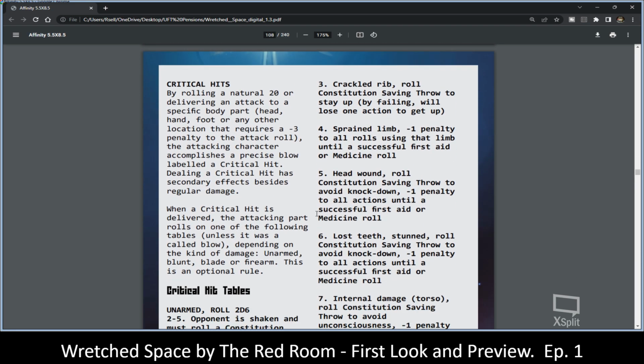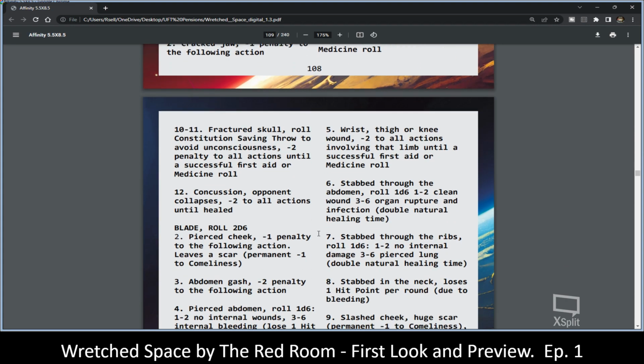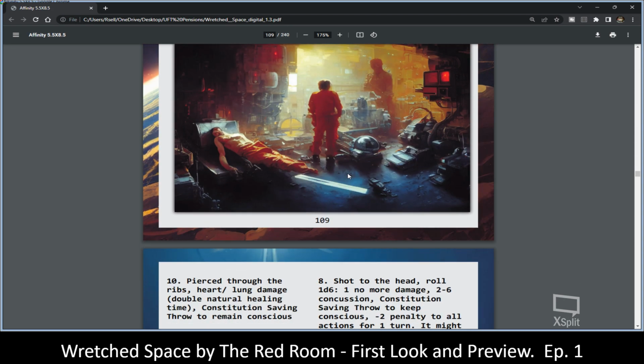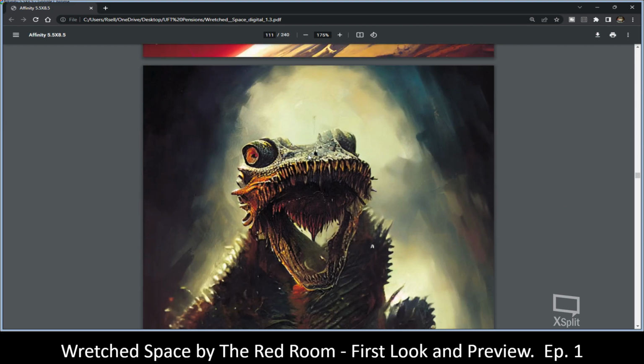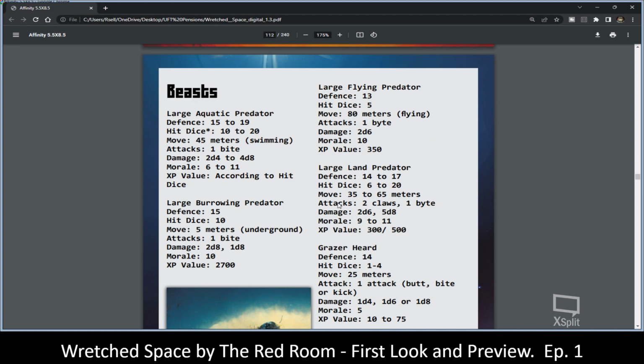So you roll a natural 20 or deliver an attack to a specific body part location that requires a -3 penalty to the attack roll. The attacking character accomplishes a precise roll labeled a critical hit. Dealing a critical hit has a secondary effect besides the regular damage. I'll do a video on combat, then we can go into that, but it looks like there's a lot of detail with the different types of weapons or attacks to different types of critical hits, which I like. That's pretty cool. Part 3, the adversaries.